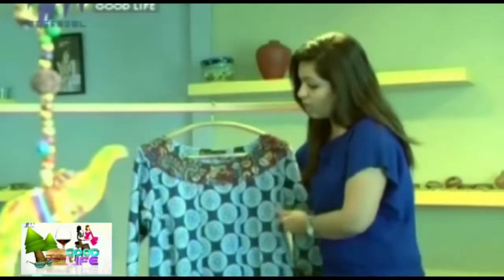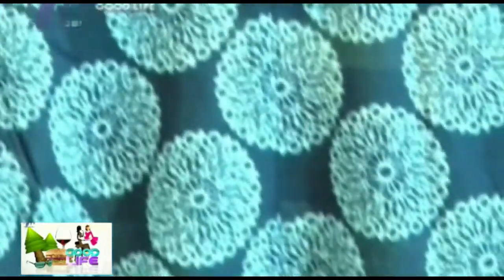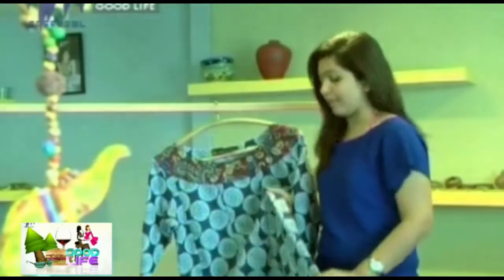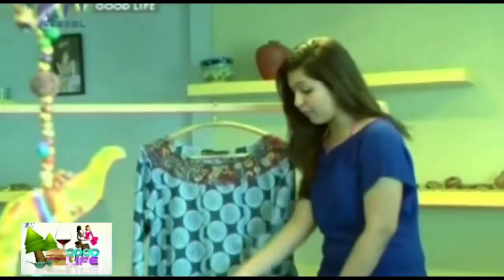Well, let me just tell you about the material. It's a block printing and it's pure cotton. Pure cotton in the sense you can wear it in any climate. It's really soft and mild to touch, and if it's soft and mild to touch, you could guess how it would be when you wear it. It's really soft. Especially the highlight of the cloth is about the flares at the end.